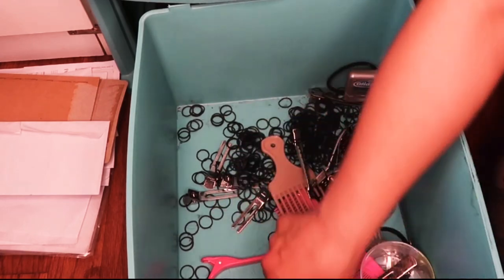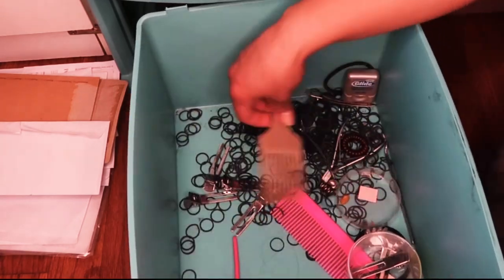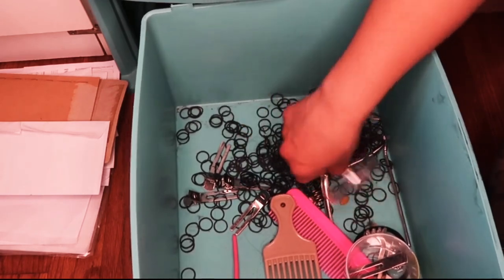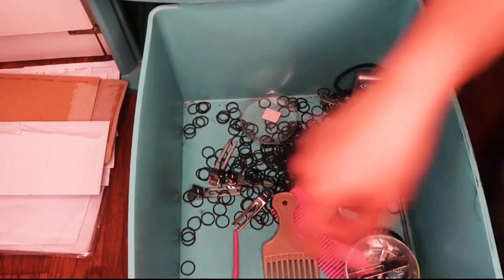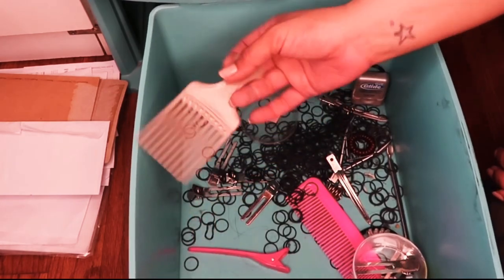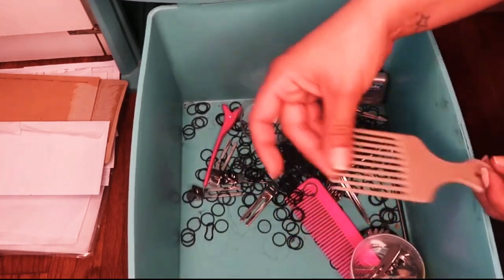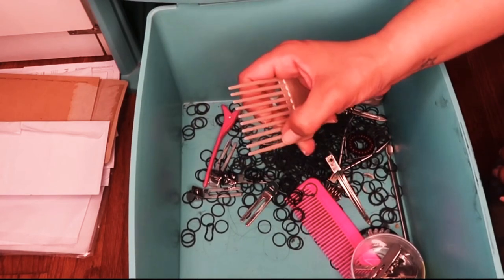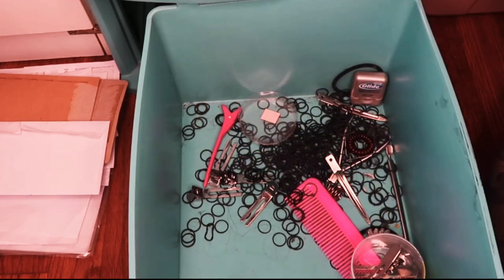I don't know, there's a bunch of brushes we already used. I think I'm gonna get rid of all these rubber bands because, look, what is this? That's kind of disgusting to me. I got a new hair pick. I showed you my new hair pick. These are the other ones that I used to use. They didn't really do anything. So yeah, they're just good to have though.